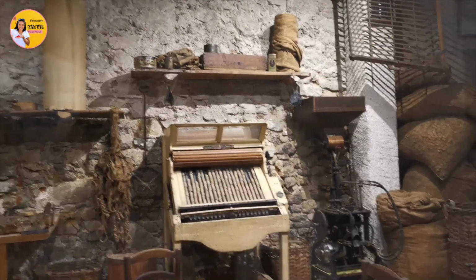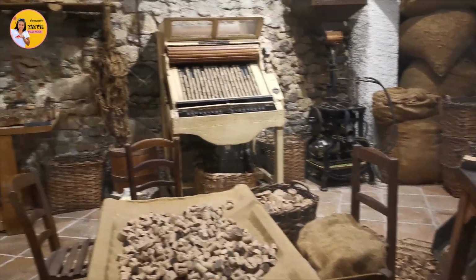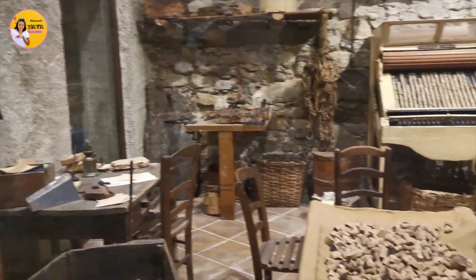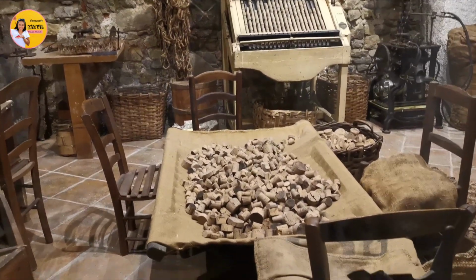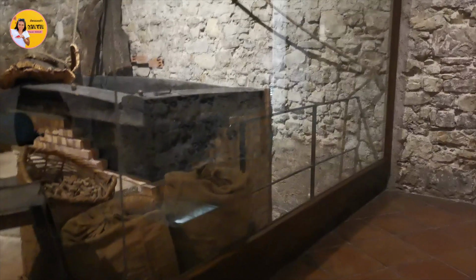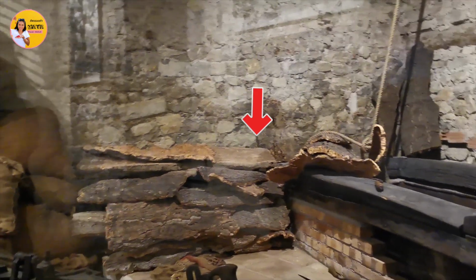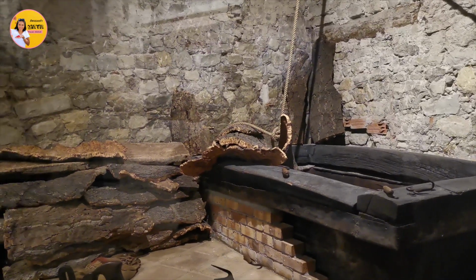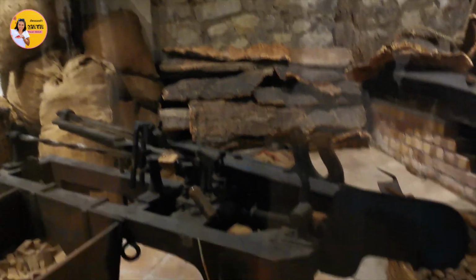Now, of course, they don't use this anymore. They make plastic corks, but this is much better. Sometimes, if there was a hole in there and air came in the bottle, then the wine would oxidize. You see these big pieces of bark? I think they put them in water to make them flexible, and then they have a machine where they cut them. They cut them square first, and then they made them round.